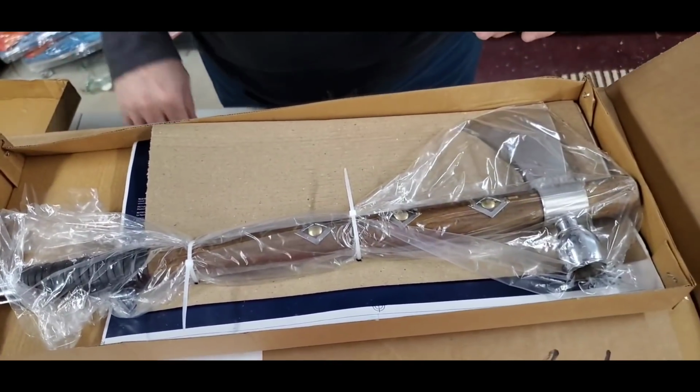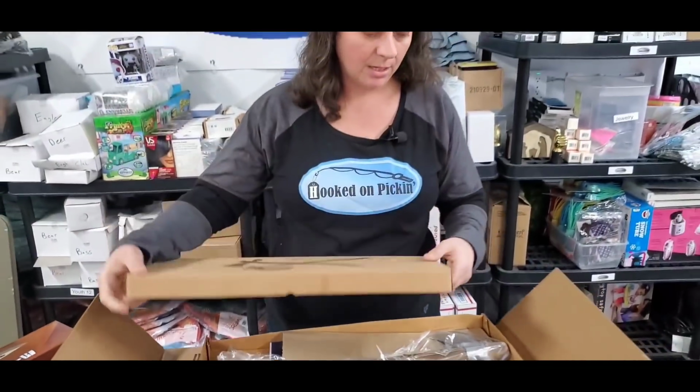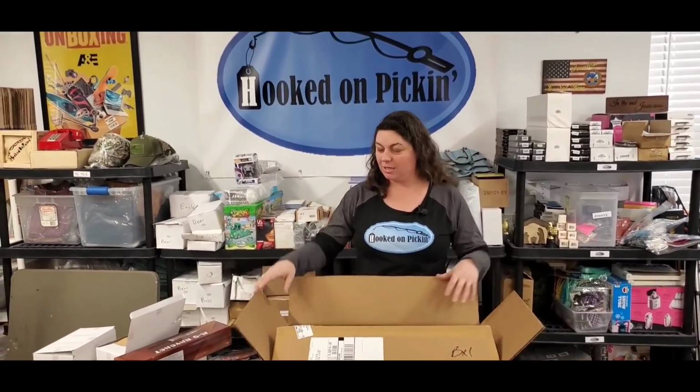So we have 2 of the tomahawks available on the store. So if you want to buy them, get them quick. They don't have a lot in stock from our wholesaler, and so we try to get them when we can. And that is what we have new on Hooked on Pickin, right there behind me, hookedonpickin.com.